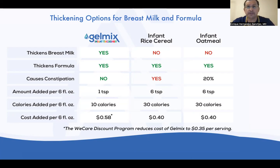Regarding the comparison between the three of them, the only one that can thicken breast milk, as we just talked about, is Gelmix. Infant rice cereal or oatmeal should not be used for this. They all are able to thicken formula, but Gelmix does not cause constipation. It will make you pass more, softer stools, as opposed to rice cereal, which frequently causes constipation, and oatmeal, which causes it in 20% of the cases.